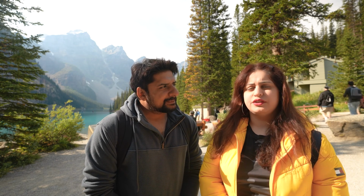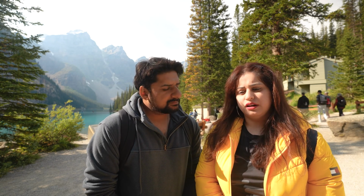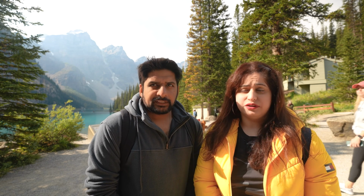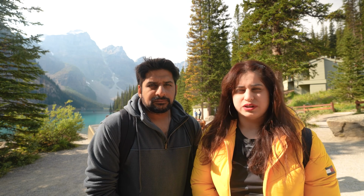I have to say I agree with him on this one. The reason being the amount of price they are charging. The experience is not on par with that. It's too crowded. I don't know, maybe it's just the peak season, that is why. But if you're coming in September, it's going to be really crowded. So you really have to be prepared for that.